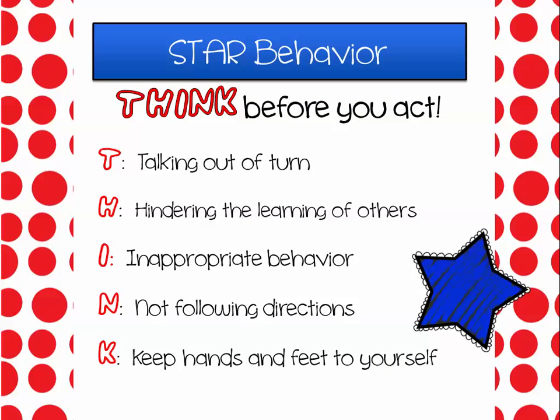Our behavior, we go through a THINK process: talking out of turn, hindering the learning of others, inappropriate behavior, not following directions, and just generally keeping your hands and feet to yourself is our thought process when we are discussing behavior in the classroom.